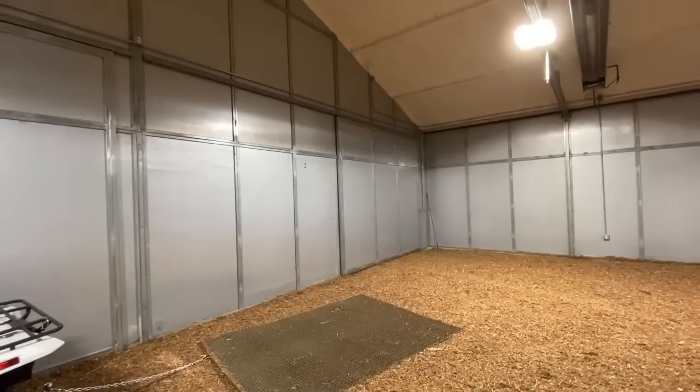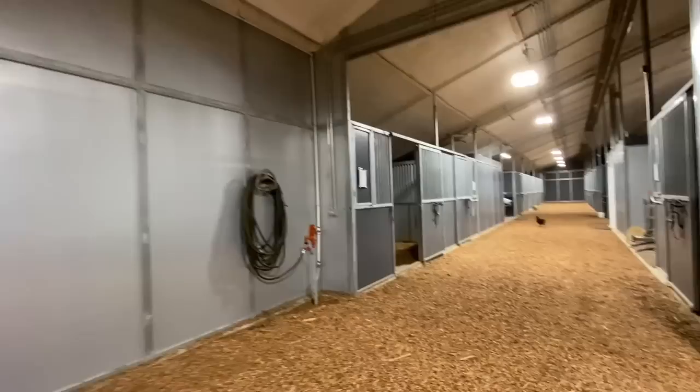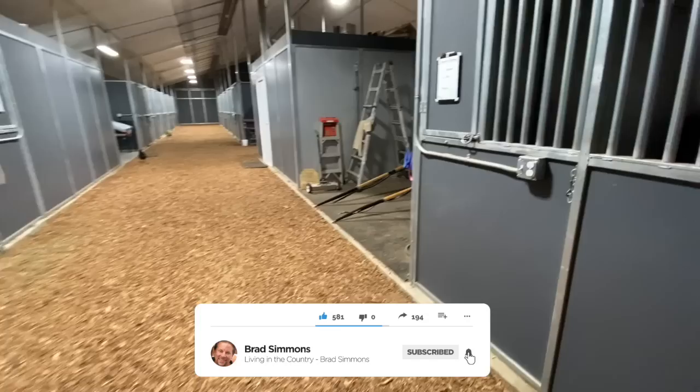52 by 52 arena on each side. Even the bedding is nice. I mean, this is like nicer than my mulch at home.